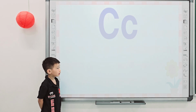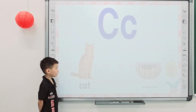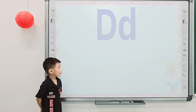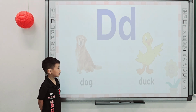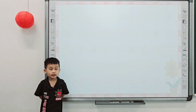What letter is it? C. C is for? Cat. And what does the cat say? Meow. Yeah. And what letter is it? D. D is for? Dog. And how about this one? Duck. And what does the dog say? Woof, woof. And what does the duck say? Quack. Yeah, very good. Nice one.